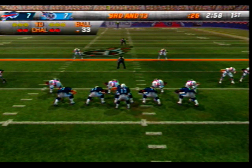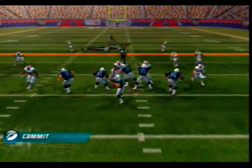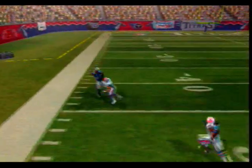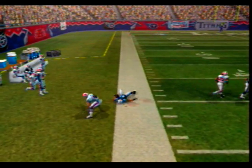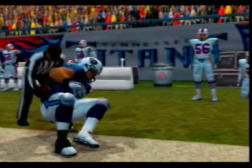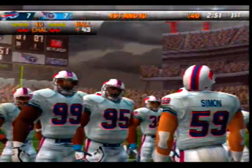The Bills come out in a dime package. Under pressure with the pass. Number 48 comes up to make the play. A powerful arm brings them a first down this time. And you talk about putting some heat on your throws. This guy really let it go.